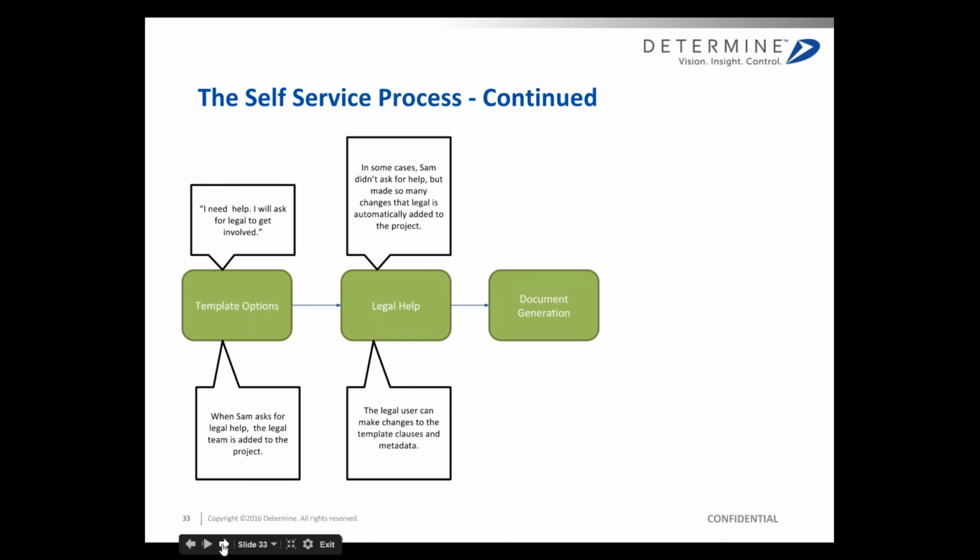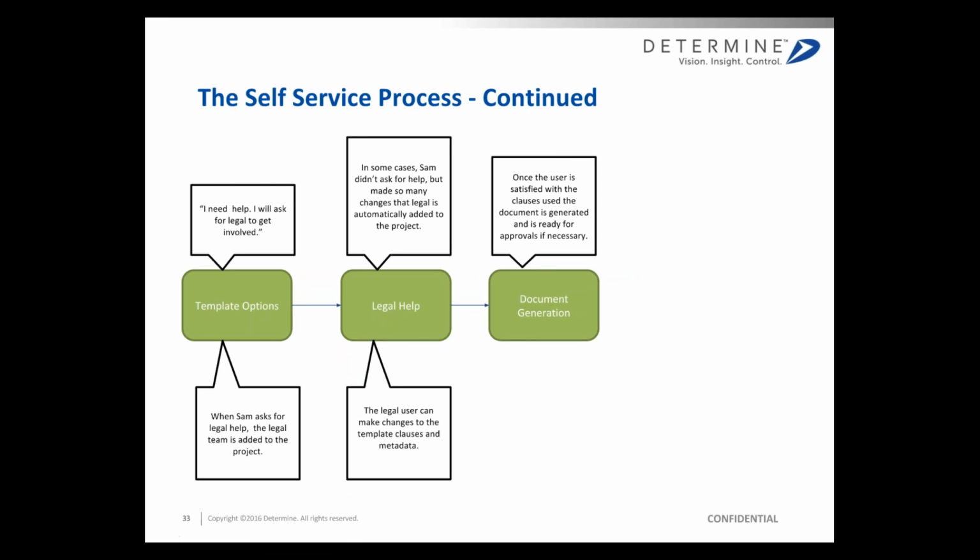And so when we get through that whole process of the legal help and we get through the whole choosing of the clauses, Sam is going to go ahead and say, yep, I am ready to generate the document. He'll generate that document and move it forward. So up until this point, it's just been minor involvement of the legal folks. We haven't been looking at overall approval of contracts yet. We've just been trying to get to the point where we can generate the document.